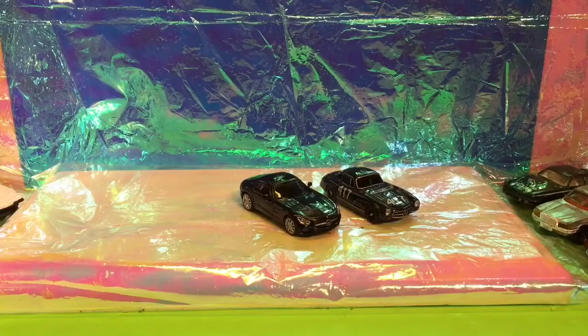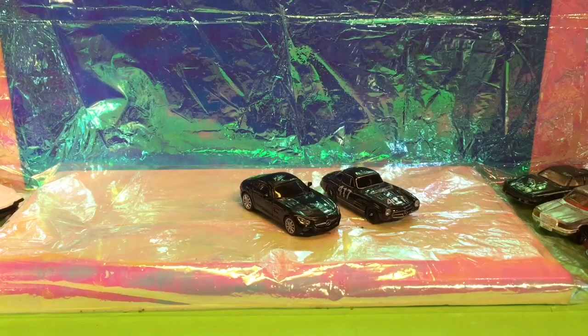Wow, I'm enjoying all this. This is great. Oh, right, we're going to go in with the loose cars.